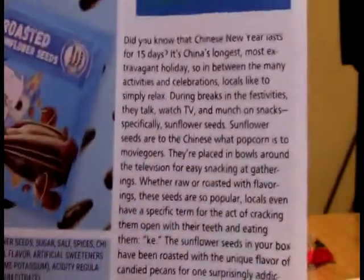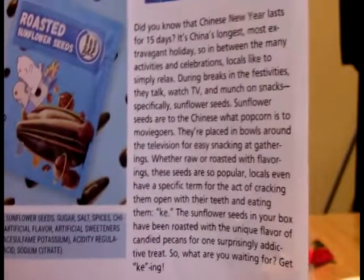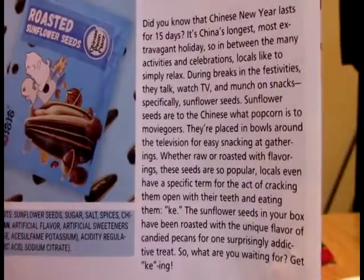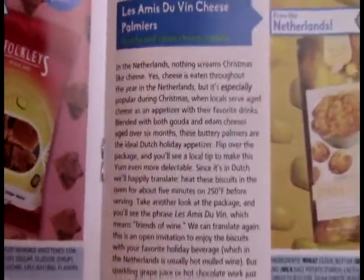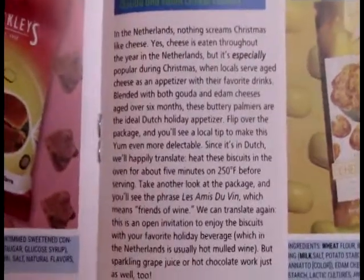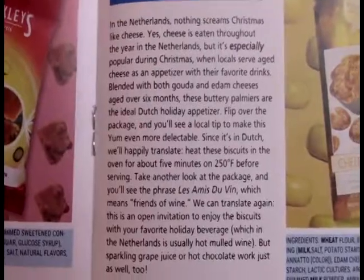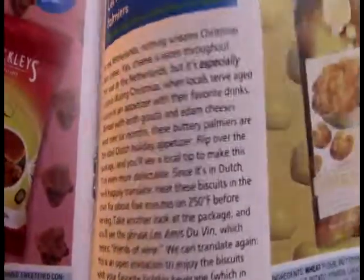Holy moly. Chinese pecan sunflower seeds. Probably my least favorite thing in this crate. I'm not a big sunflower seed nut, and I did not like the flavor of these at all. Neither did Leo. Okay, we have cheese palmiers. Outstanding. Those are very, very good, too. Yum. Friends of wine. That's why they had the wine thing on there. Okay. There's so many things in here. We're almost at the end, guys. Thanks for staying with us.